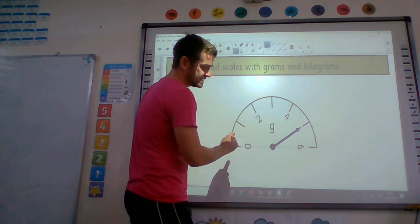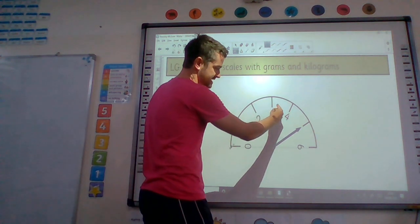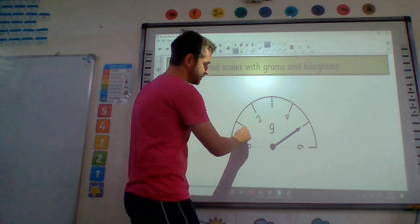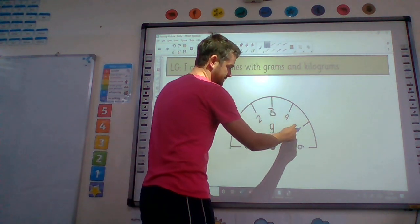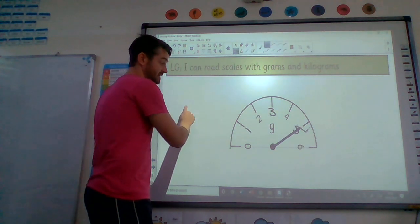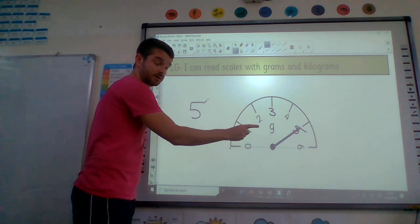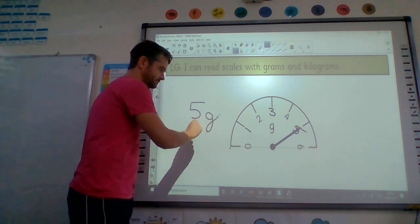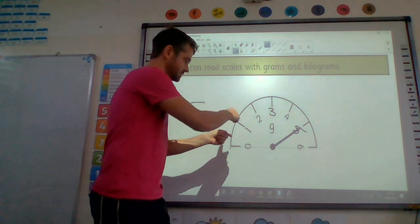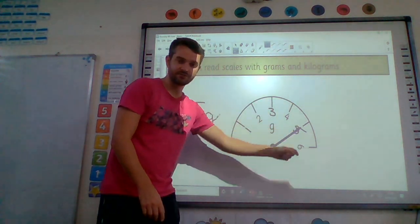So if we fill in these missing numbers, we can see that actually 0, 1, 2, 3, 4, 5, 6. It's quite an easy pattern to spot on this one. So the missing number that we were looking at was 5, so we know that this scale shows 5 grams. And most of the examples today are like this one. So it jumps up in 2s, so the missing number is 1, 3, 5.